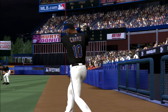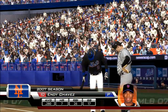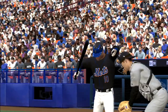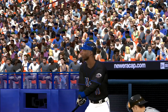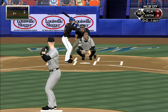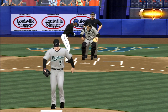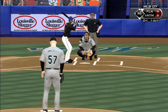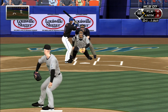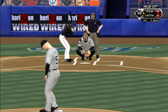And now we'll have a pinch hitter forthcoming as the left-handed hitting Andy Chavez has grabbed a bat to loosen up in the on-deck circle. And that's dead center for strike 1. Fastball, and that ran in on him as he had to limbo out of the way that time.